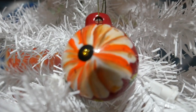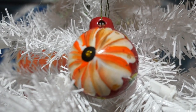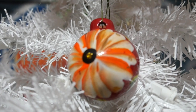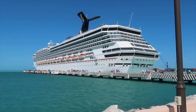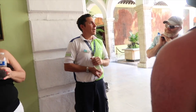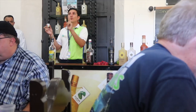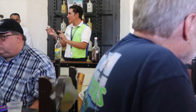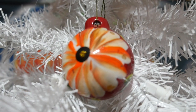Beautiful hand-painted ornament came from Progreso, Mexico. William and I were on the Carnival Valor in February and March of 2020 this year, and we visited Cozumel and Progreso. While we were in Progreso, we did an excursion where we went to tour the town of Merida, and we also went on a rum tasting adventure, which was wonderful.